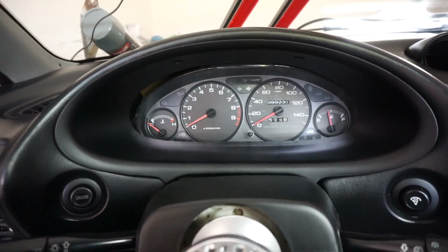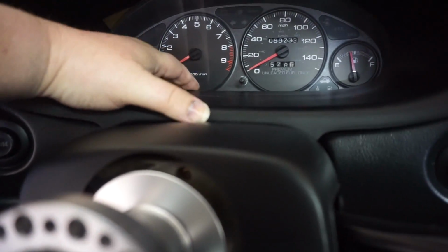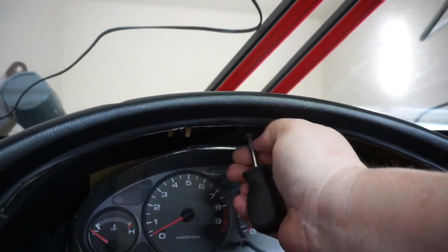So something popped up on Marketplace that I've wanted since I got it. A Type R cluster. That'll work great with this thing. So we're gonna throw this in. It's pretty simple. You remove 2 screws up here, pull this out, and then we've got a screw over here, and then one facing up.